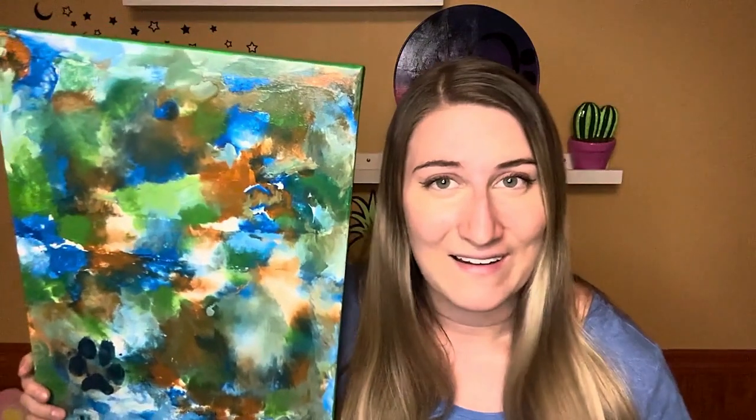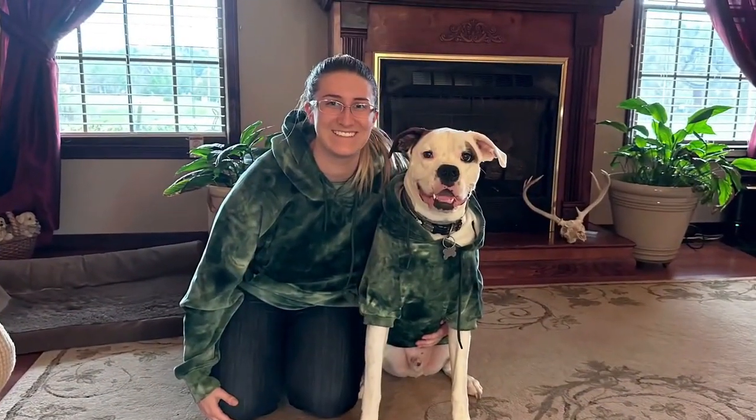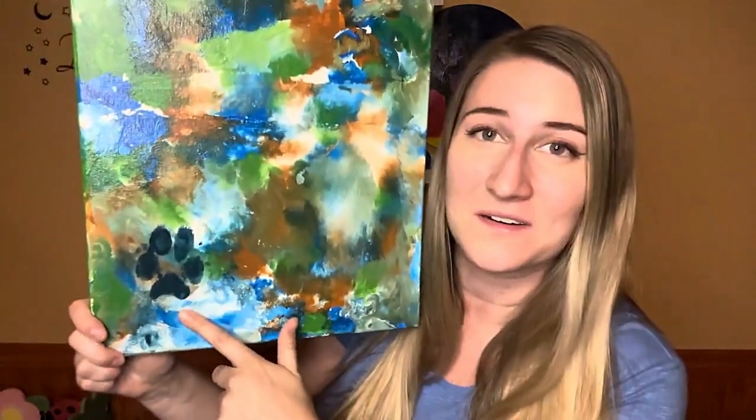The reason I got the green was for two reasons. One, because I knew it would look good, and two, Chance and I have matching hoodies that are green. I got those hoodies for my birthday this year, and it's just my favorite thing in the whole world because we can match now. I was excited to get matching hoodies, so I incorporated green into it. And at the bottom here is Chance's pawprint. That's his little signature.